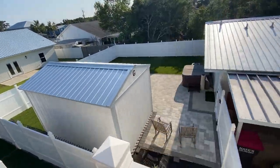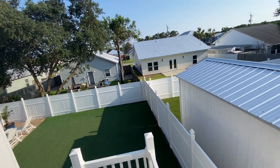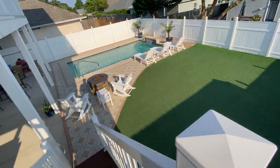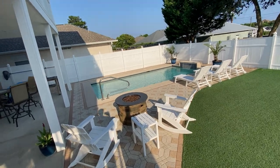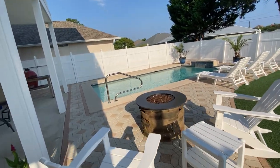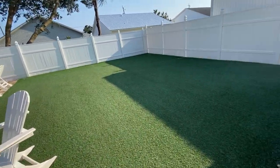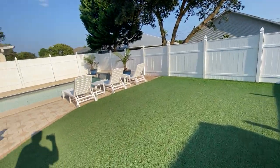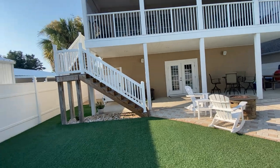The neighbors have a nice paved artificial turf backyard. And right here, you have artificial turf as well. Love this private pool area. Saltwater pool. Little fire table here. Huge artificial turf area. Low maintenance. This is exactly what I would do. Really great property here on Pompano Avenue.